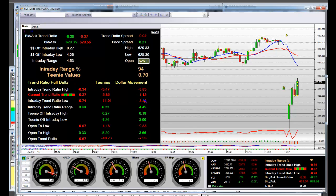Look at that, MMT. Look at that strength of that left elbow, 10 minutes into the opening bell. How do I buy them? As I said in pre-market, the opportunity. They're royal and they're golden opportunities, and you must execute them on the left elbows.